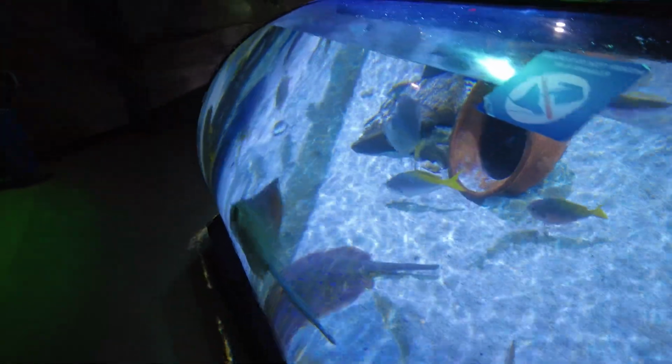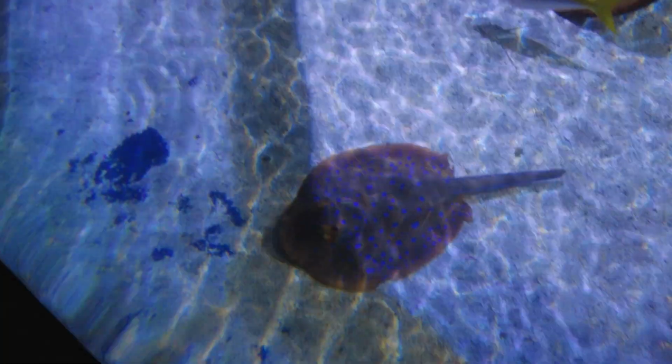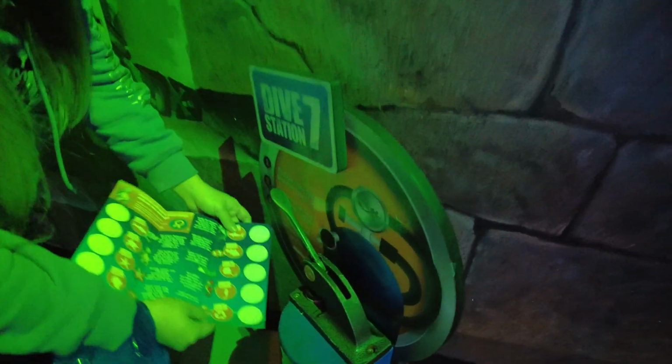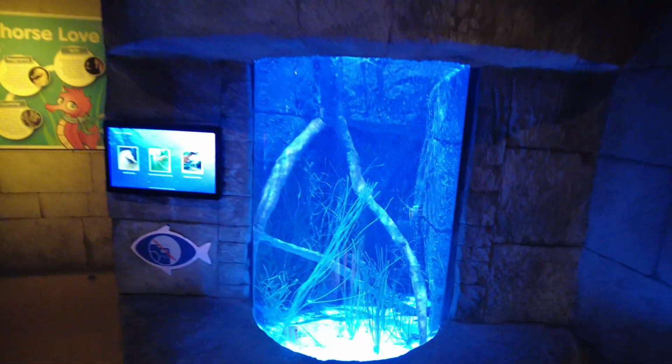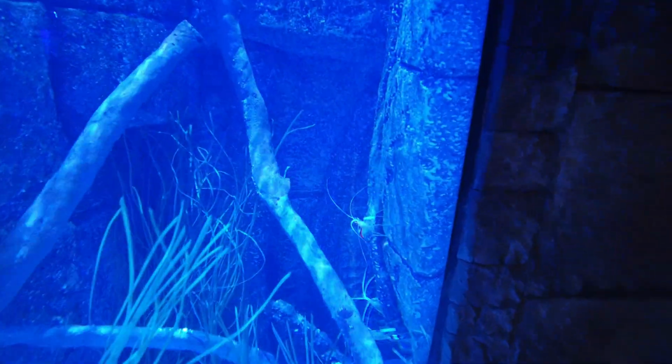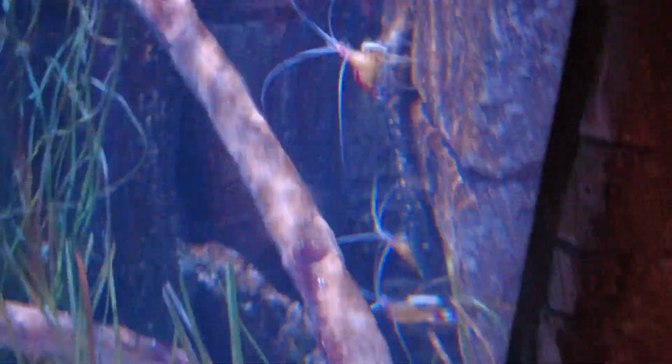Oh, and a school of something just passes by. A school of lookdowns just passes by. Look at that. Oh, there's one of the blue spotted rays right there. Oh, dive station number 7. And going inside the temple, we see seahorses. But first I actually see a scarlet skunk cleaner shrimp over there. Very large guy. But let's see if we can find a seahorse. Oh, I see one right over here.